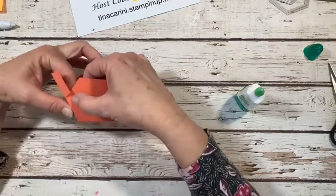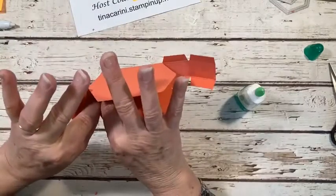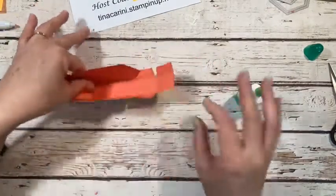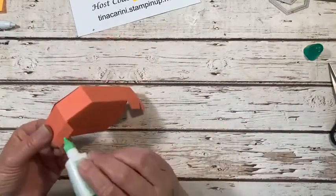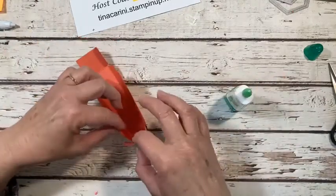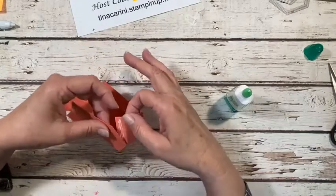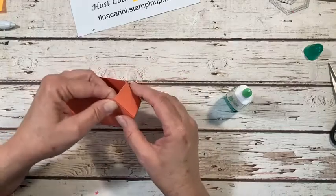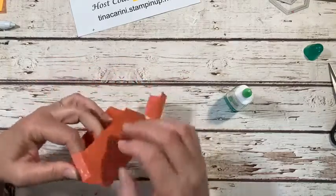Oh, and then the same thing for this side. Just line that up just like so. Kind of hold it just to give it a second or two to stick. Good. And then we'll do the tab. So we're going to do the same thing on the other side as well. And then these just go right in there like that. Okay, just like so. Just like that. And then this one too.